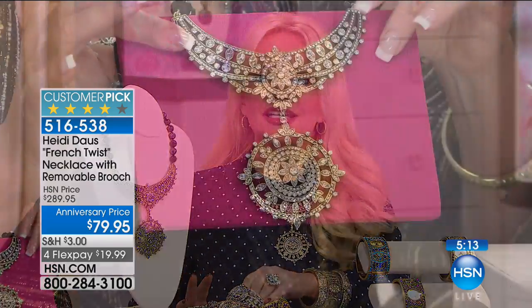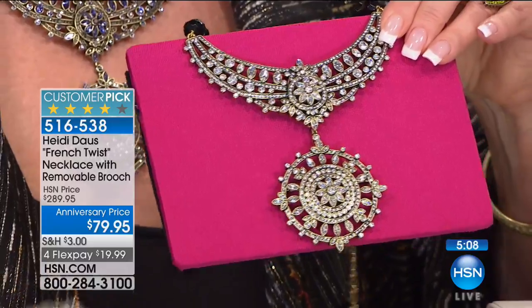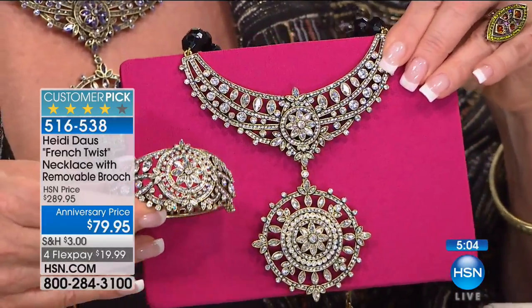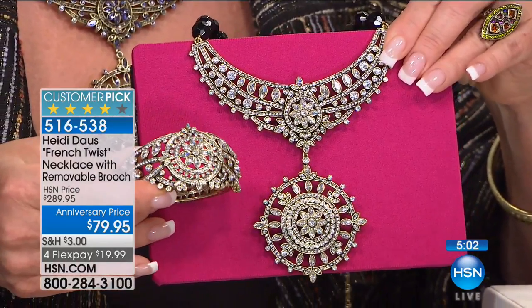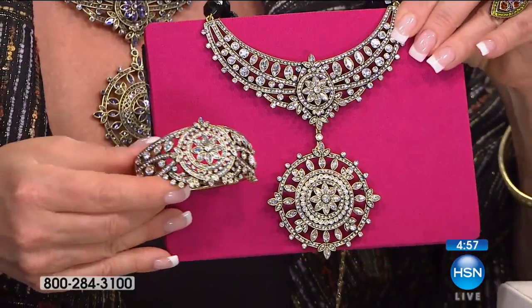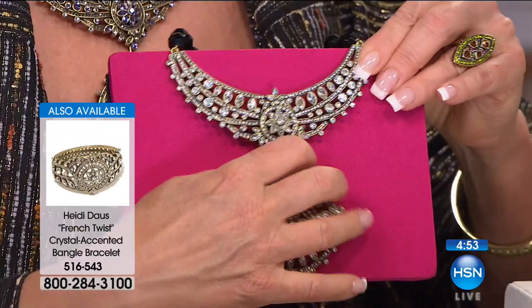This is truly like getting three pieces in one, because you can wear the brooch alone, the necklace alone, or the two together, and there's that $79 bracelet. Oh my goodness. And that's the clear, which is almost gone. There's something so regal. If you turn that necklace over, it almost looks like a crown. We have so many girls that have worn this as a crown.